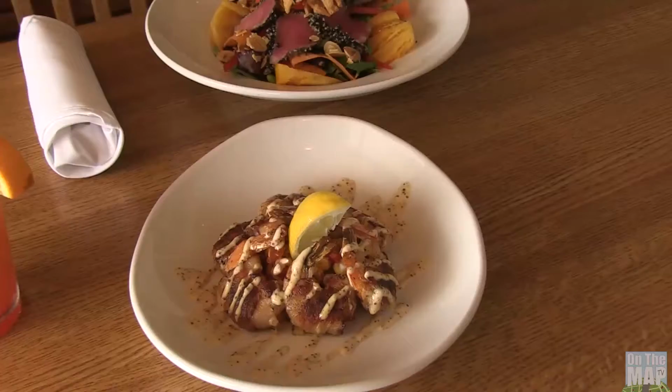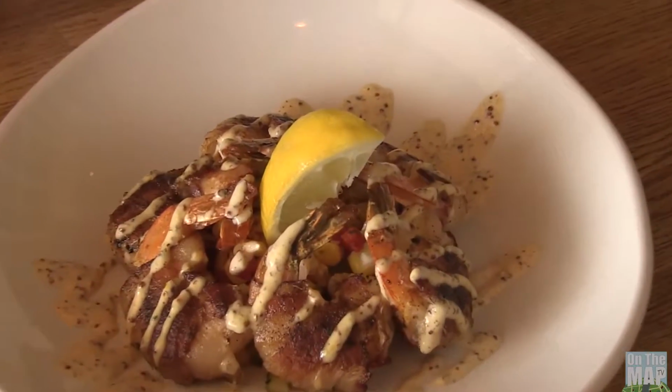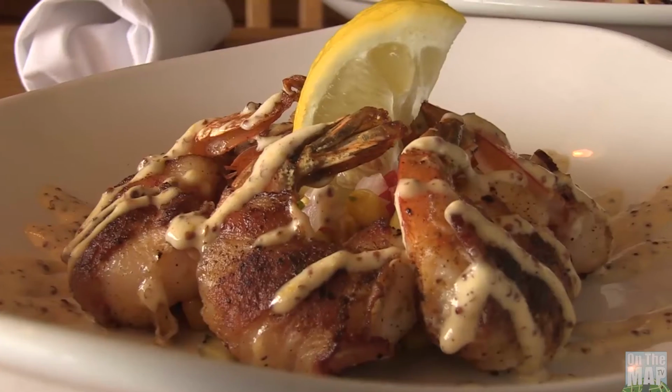Oceanic is all about great food, right? Absolutely. So why don't you tell me a little bit about what we're going to try in front of us here? Well, we've got an appetizer here. It's bacon wrapped shrimp. It's got Creole mustard, fresh corn salsa, and Cajun spice. Oh wow! And it's definitely one of the favorites here. Everybody seems to love it.